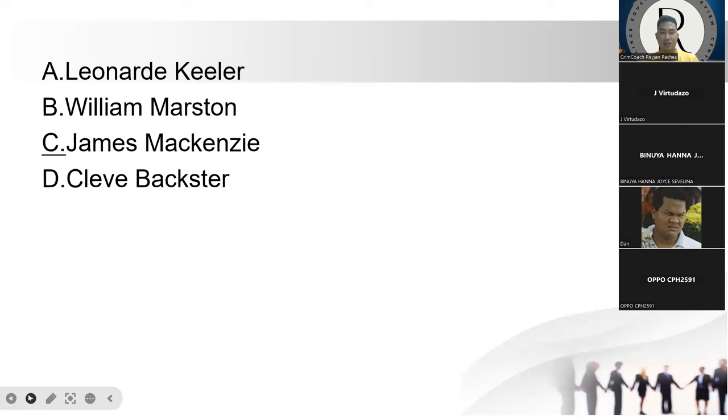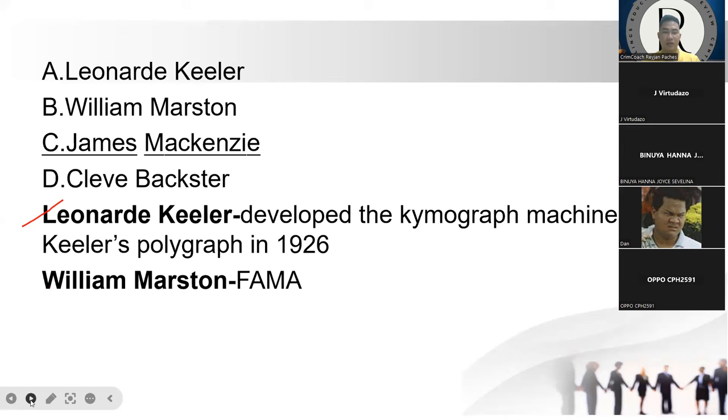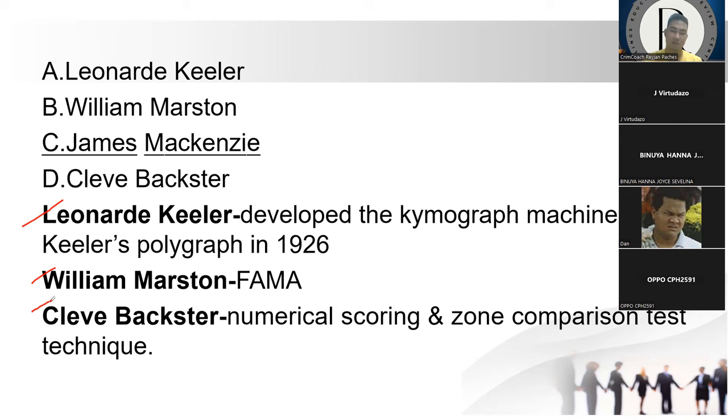Okay, tanda nyo kapag si Leonard Keeler, he developed the chemograph. That's why we have the chemograph. Chemo, Keeler. It was credited to him, and the Keeler's polygraph in 1926. Si William Marston, the father of polygraphy. Si Clive Baxter, class, ang na-introduce niya is the numerical scoring and zone comparison test technique. So si Leonard Keeler, chemograph and Keeler's polygraph in 1926. Si William Marston, the father of polygraphy. Then si Keeler is the modern. Then si Clive Baxter, the numerical scoring and zone comparison test technique. Okay?